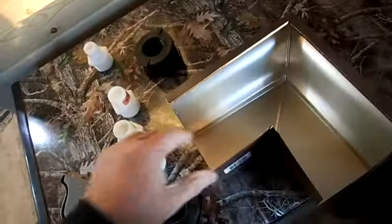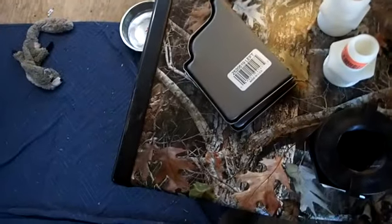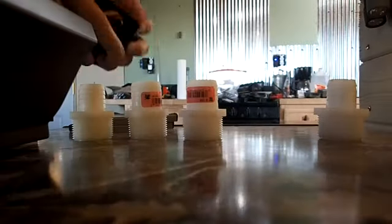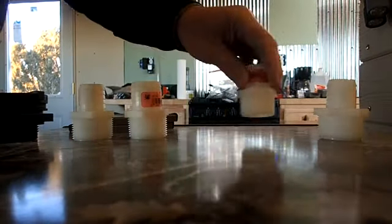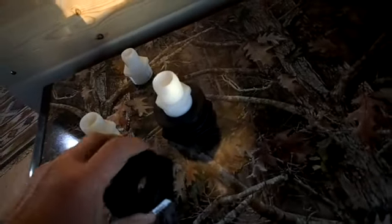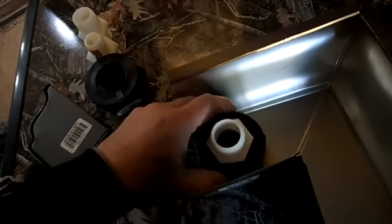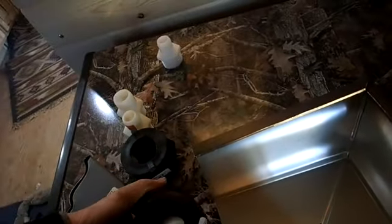This isn't the actual piece. This piece is going to extend a little ways. This, I'm going to set it down. This piece is going to go in here, like that. I bought two of those. And this is going to set in there except upside down. So it'll be in there like that.